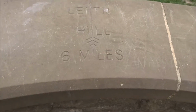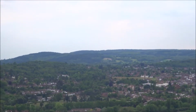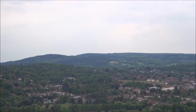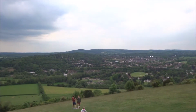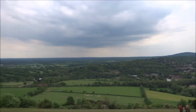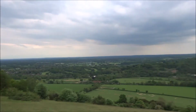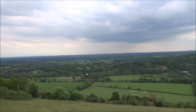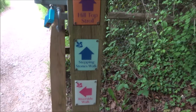You can read that. Leith Hill, the highest point in southeast England, is over there on the skyline. It's 965 feet above sea level, but they built a tower on the top which brings it up to just over 1,000 feet. I don't know, that rain shower's kept up, but it looks like it's going to be gloomy for the remainder of this walk. I'm trying out the Stepping Stones walk.